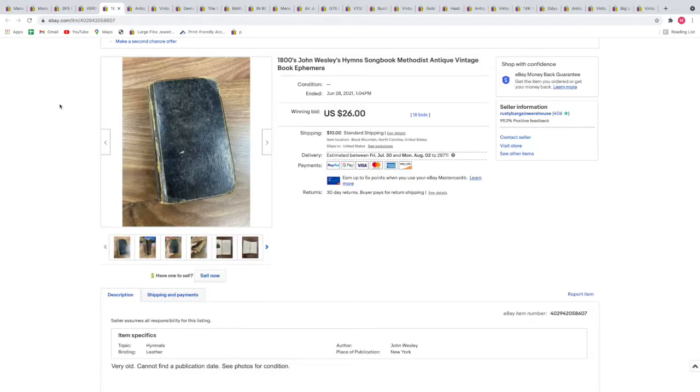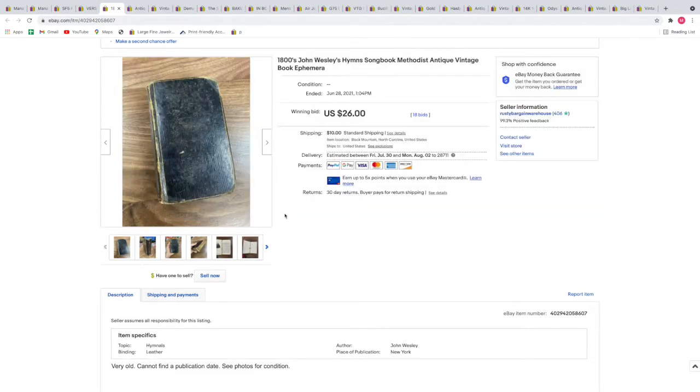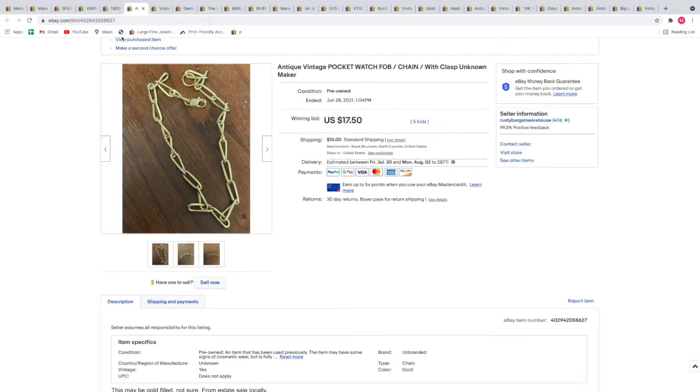Here we got the John Wesley's Hymns. It's a songbook from the 1800s. Methodist, John Wesley here. And again, I paid, I think, $2.49 for this. 18 bids, $26. That's another Goodwill find.